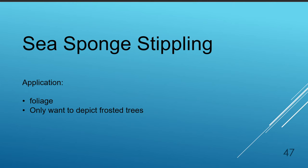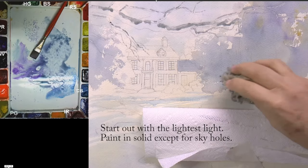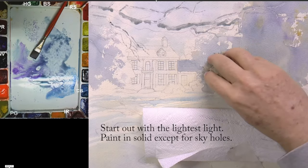Okay. This is a technique that I had to invent, a way to create frosted trees. It's hard to do that with watercolor. It can be done very easily with oils; you just dry brush the paint on top. But I figured out a way. So let's see how we did it. It's using a sea sponge.